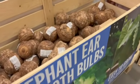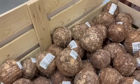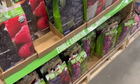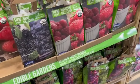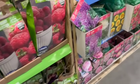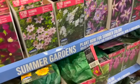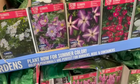Now, I love mammoth elephant ears, but I did not realize that they had gone up to $9.98. I don't know if that's expensive or reasonable to you. And then on this side, we have more of the fruit plants. You might get 1 raspberry plant, 1 blackberry plant, and 1 red grape, 1 green grape. And then you have more plants over here. Most of this section is $7.98. Again, it just depends on what you're getting that dictates the quantity.